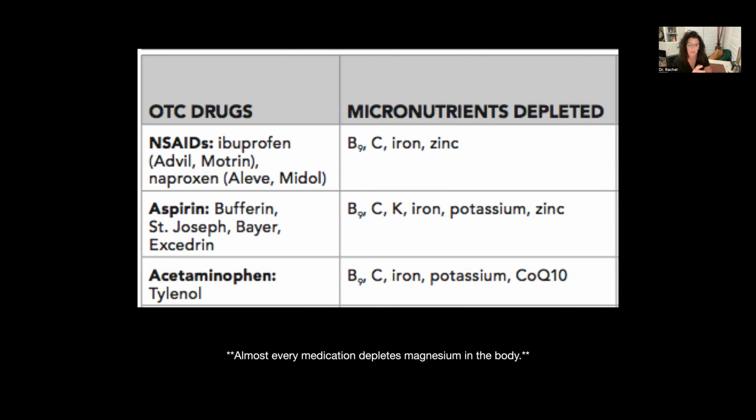So let me ask you another question. If you take NSAIDs regularly, any of those NSAIDs that are listed there, what do you think is going to happen to your immune system if your body's chronically being stripped of vitamin C and zinc? Everything that you do has some kind of effect. It's a ripple effect. It leads to this, but then also this and that. You can't just put something in your body and it not have some kind of effect. I hope that makes sense.